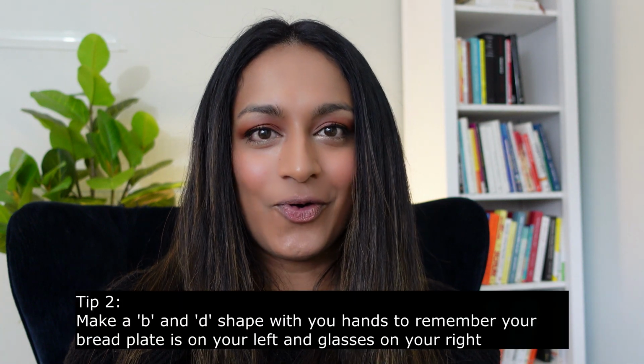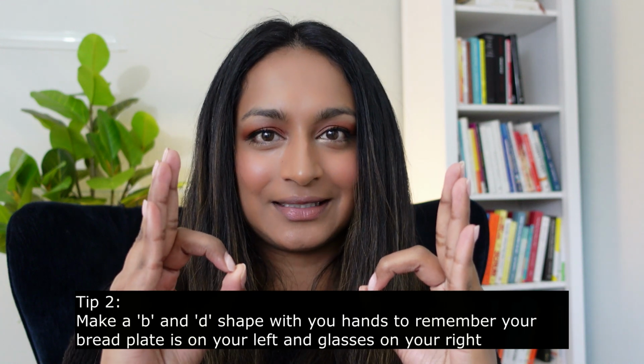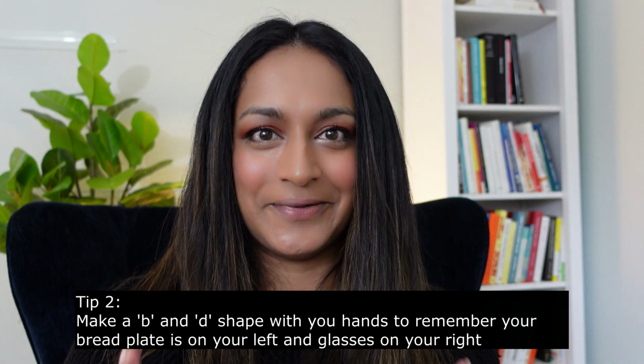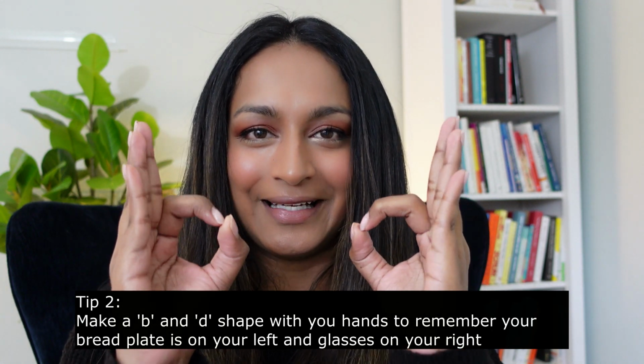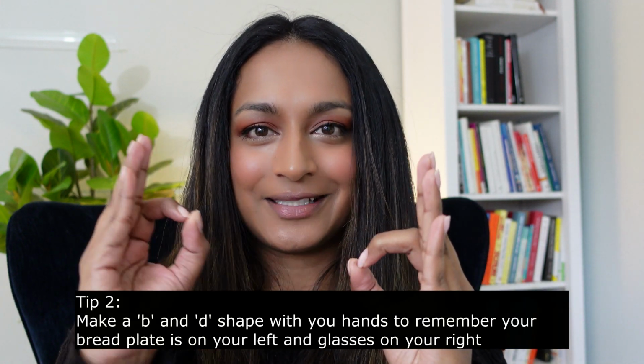And I still do this today every time I sit down at a table. So with the BD trick, what you do is touch your pointy finger to your thumb on each hand to make a B on your left and a D on your right. And what this means is that your bread plate is where you see the B, which is to your left, and your drinking glasses are where you see the D, which is to your right. So this is the first thing that I do every time I sit down at the table: a quick BD with my fingers to remember bread plate, left, drinking glasses, right.